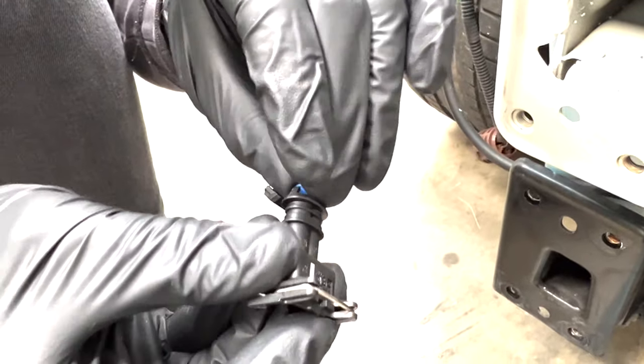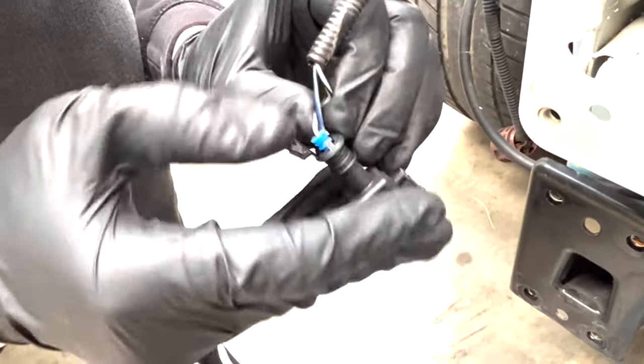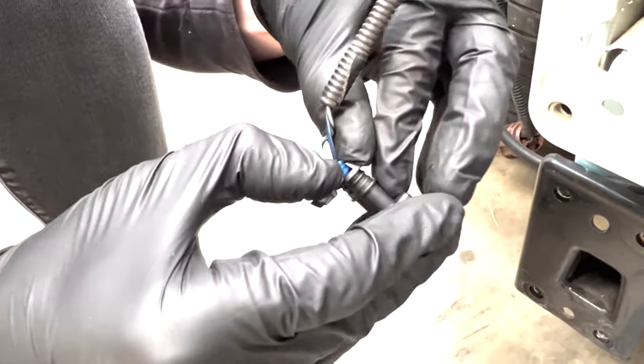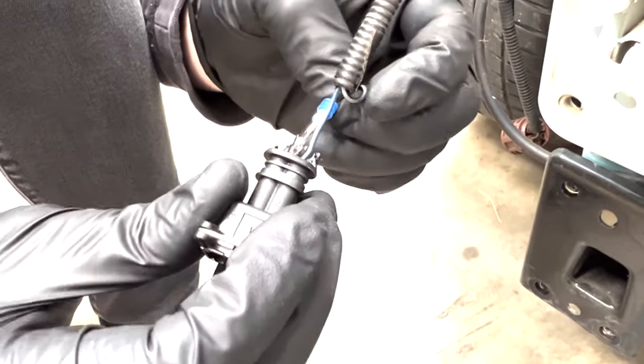Here we're just repinning a plug because it was broken. It's for the turbo boost pressure sensor. So we just put a new plug on it and yeah, plugged it back on and it's as good as new.